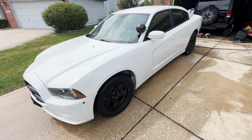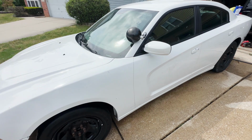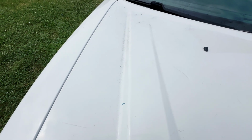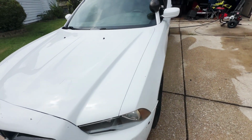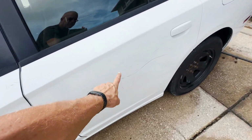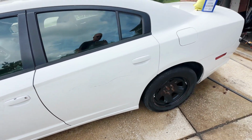It's gonna be a little difficult to tell from this far back, but if we come in here, we notice all those marks are gone. And since we only did half of this, there's some dings in there. There's still some scuff marks there. But from here to here, like that and like that, it looks way better. But the power washing did not get off any of these scuff marks.